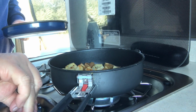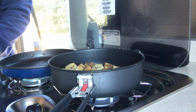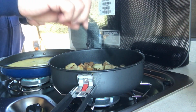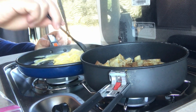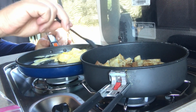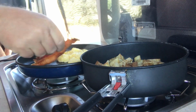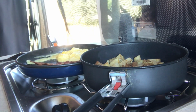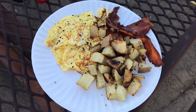We pre-cooked our potatoes at home, so all we had to do was heat them up here. And then my husband's scrambling up some eggs, and then we will be adding some of the pre-cooked bacon to that pan. We are planning on doing a hike today, so we wanted to eat early so we could get out there before it gets too warm out. It was in the high 70s by the afternoon, so we wanted to be up nice and early to do those hikes. And here is a snapshot of our delicious breakfast to help get our day going.